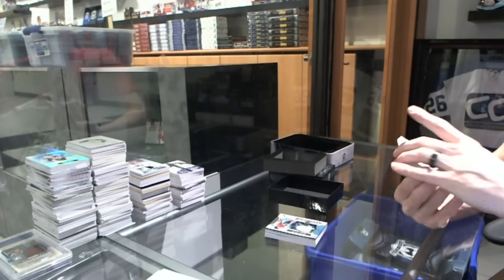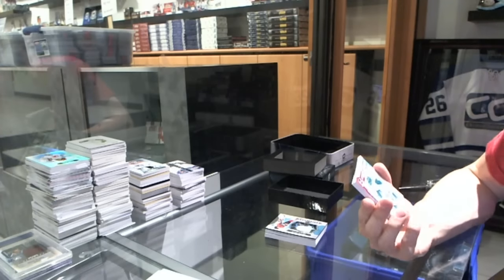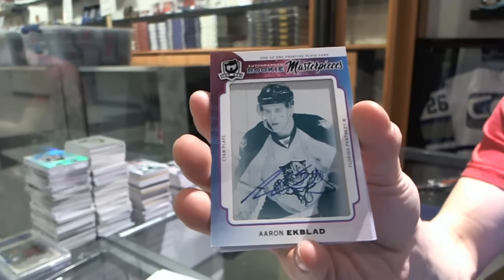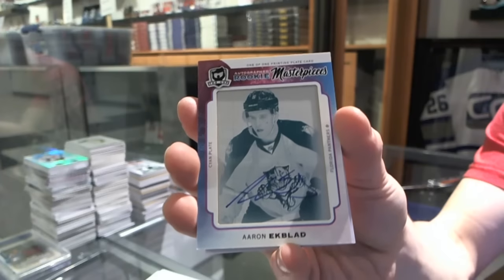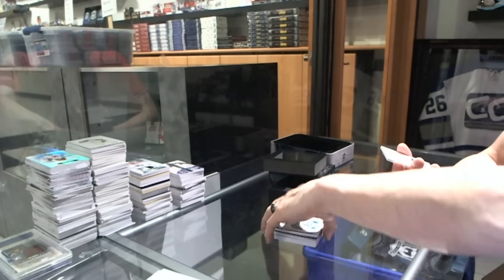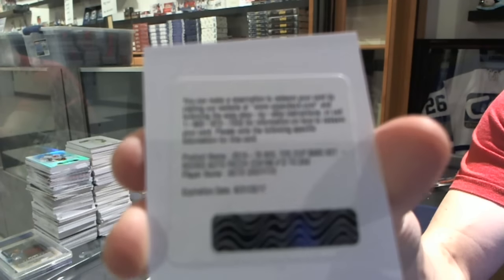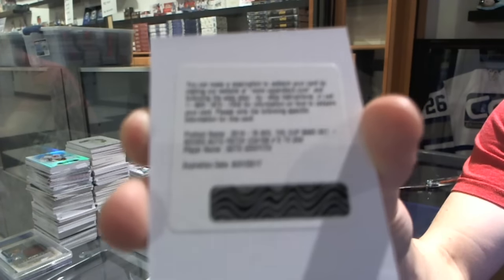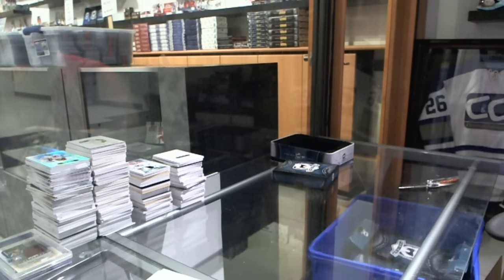We've got a rookie masterpieces, one of one autographed cyan printing plate from The Cup for the Florida Panthers, Aaron Ekblad. That one of one autographed printing plate for the Panthers. And we've got a redemption for a rookie patch auto number 249 for the Boston Bruins, Seth Griffith. So there you go, boys and girls, children of all ages, multi-randoms coming up next.